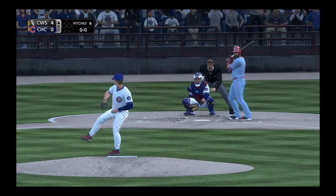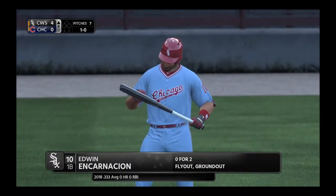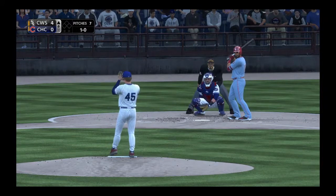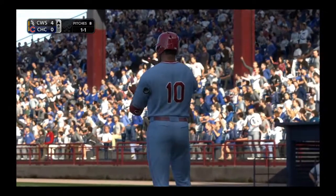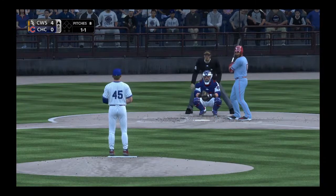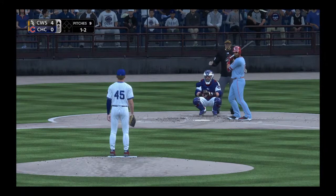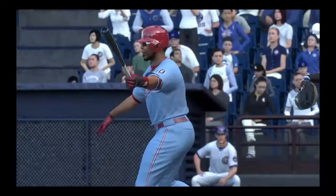Edwin Encarnacion now. As the first pitch misses to him, it's ball 1. He's 0 for 2 in the ballgame so far. Into his windup, here comes the 1-0. And he gets a piece of it here, but it's chopped foul. And he looks at one in there, 1-2. And a changeup swung on and missed for the first out.